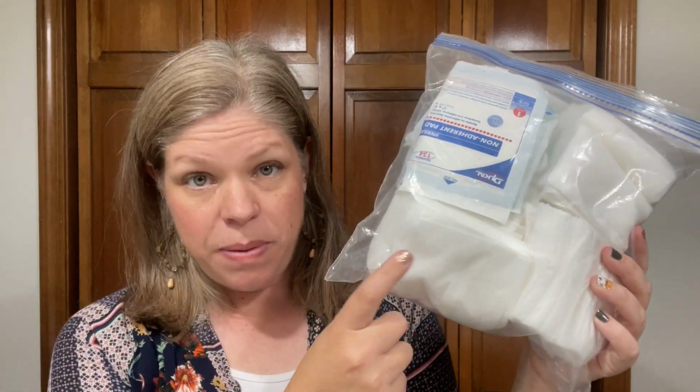And then from all of my surgeries and my babies and things like that, I have a lot of these gauze pads and we have kept them all. In fact, I have one I'm using as a bookmark in this really great book, which I will be sharing with you here in a second. But, you know, a lot of them came like this.